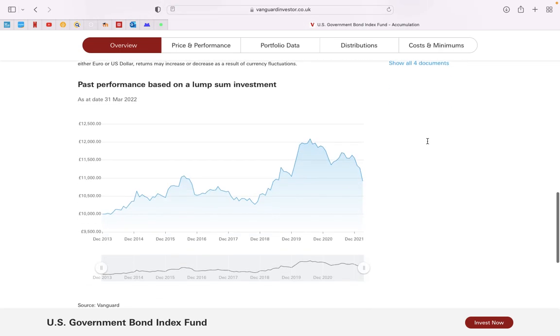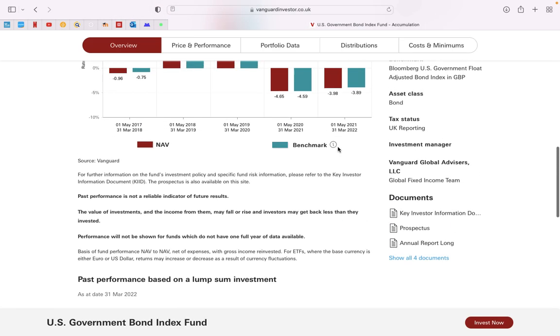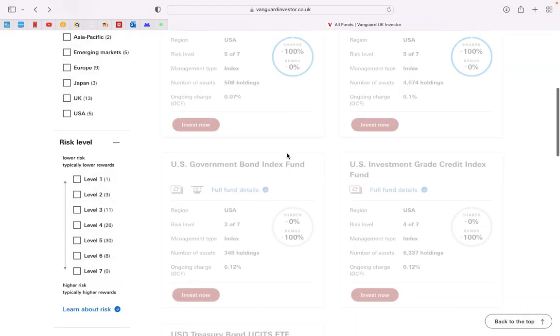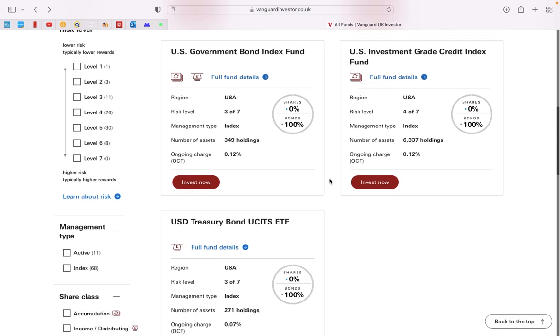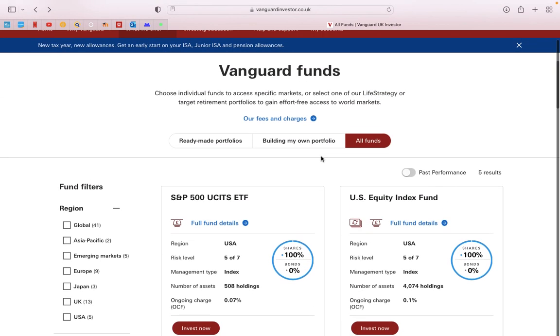3 is quite good. But it means that if you put £10,000 in over the last 10 years, you wouldn't have gained up to £1,000. And even more so after accounting for inflation, you may probably be losing money. Because what you could buy with $10,000 in 2013, I don't think you can buy with £10,916 today. So bonds are really not that great, but this is a bond market, so yeah. I guess this helps you to select which fund to invest in.